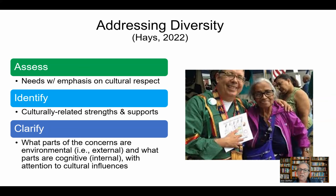We want to identify culture-related strengths and supports early on and call on them frequently in our work, and we're going to spend some time clarifying and keeping straight which pieces of stressors are really due to the environment, either the physical environment or social environment, where we're working with clients to help them adjust the best that they can to the environmental constraints that they have, and then which pieces of the problem may be internal to the client themselves.